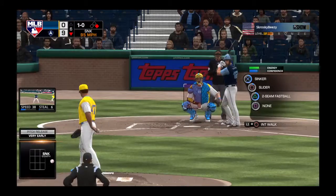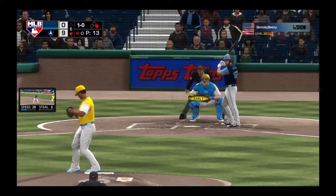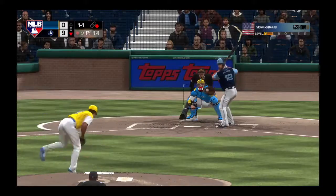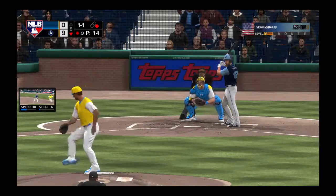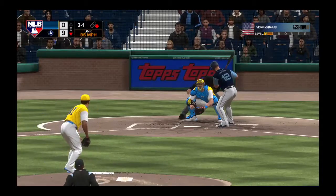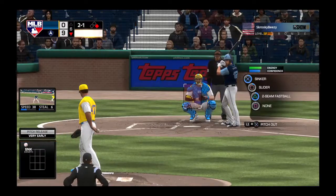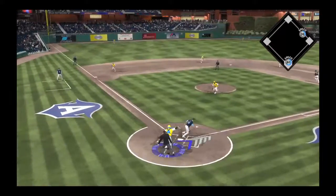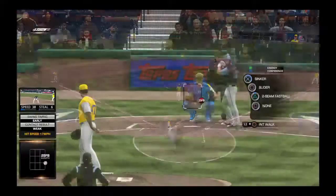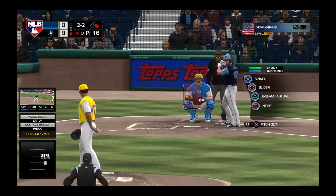And that misses inside 1-0. And that's in there for his strike 1-1. Runners on first with 1 down. And there's one well above the zone for a ball. Bounced weakly near the plate. That winds up foul for the second strike.